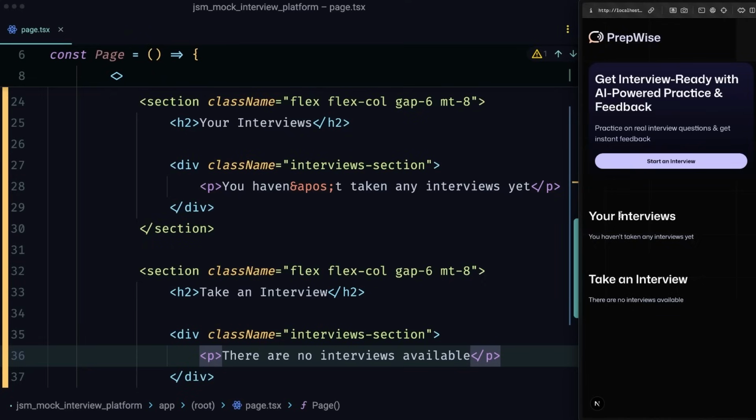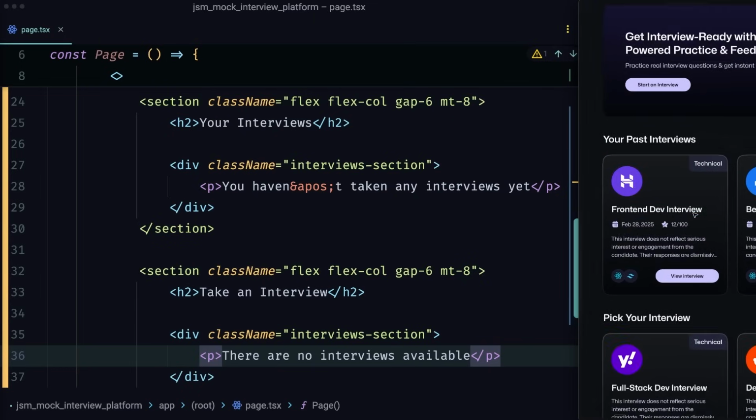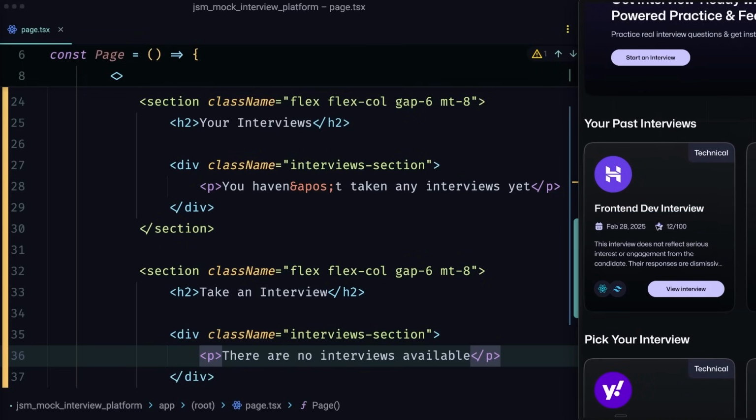There we go. So now we have two different subheadings for different sections. Later on, we can show different interviews that other people have taken or our own interviews right here on the top. Now, each one of these will be an interview card, and an interview card will have to show the rating if we have already taken the interview or the feedback we received.